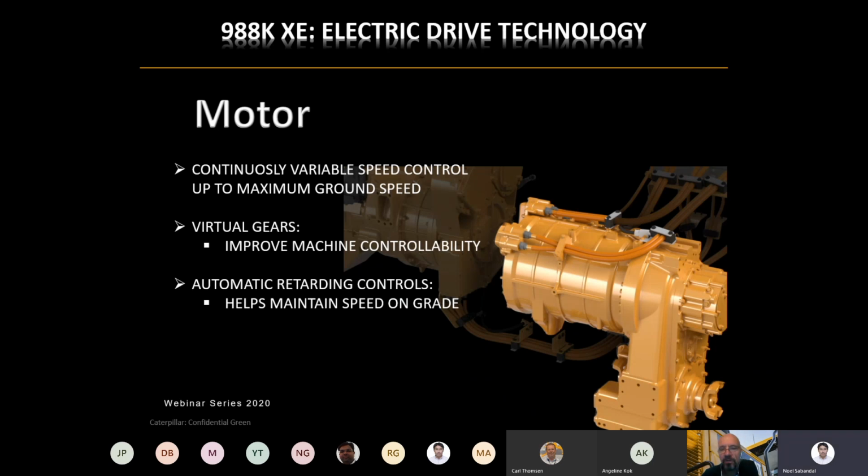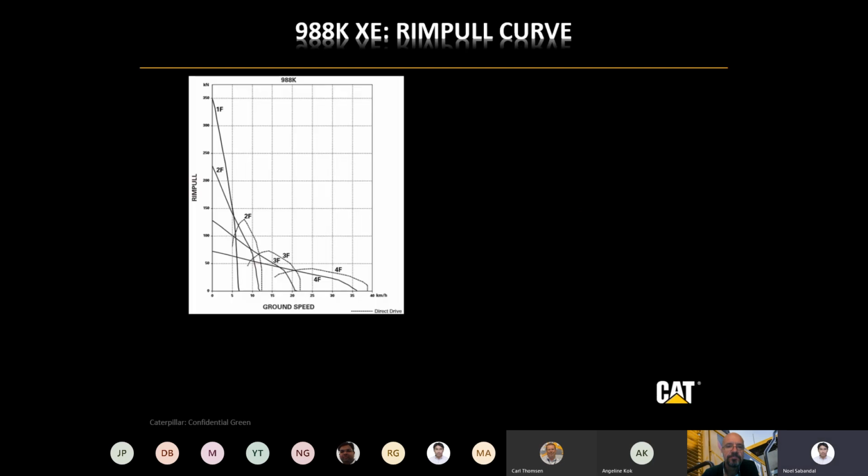So you've briefly described the continuously variable speed control and virtual gears, but can you break that down a little for us, please? Yes, we'll do that, Felix. So here, this chart on the left shows a rimpull curve of a power shift 988K. So here you have the rimpull. This is your rimpull axis. And the speed is on the horizontal axis.